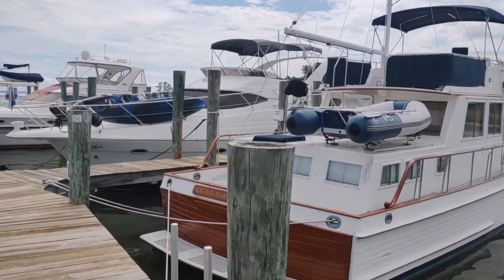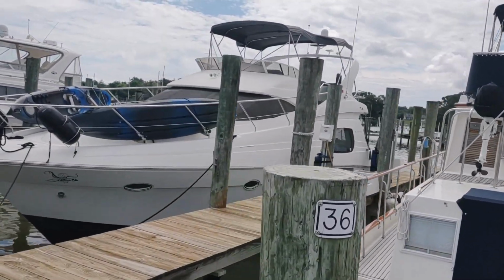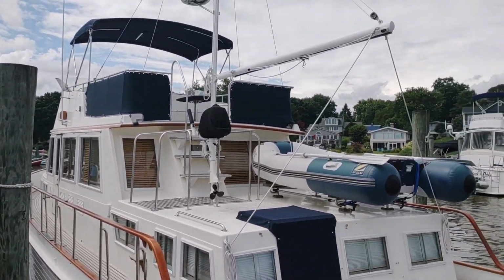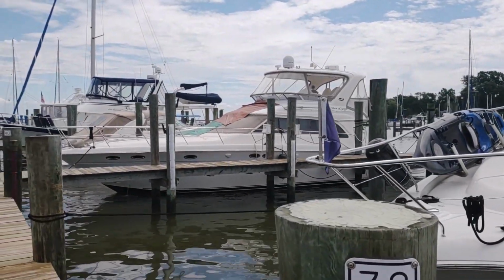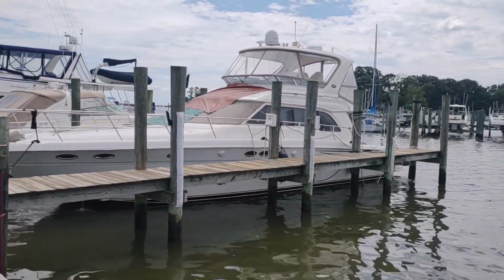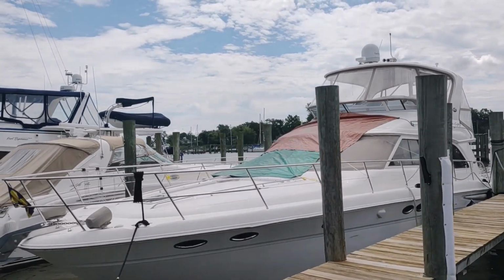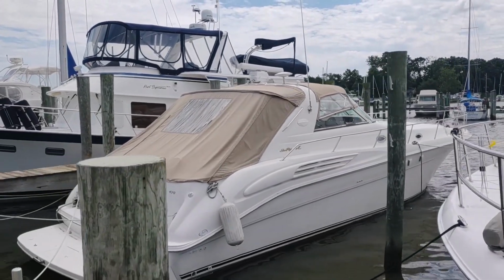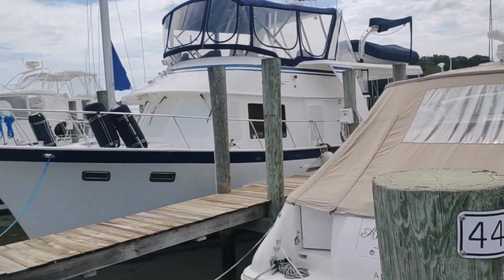Grand Mariner, another nice looking classic boat here. I believe it's a Grand Banks. Yep. Beautiful. Silverton, I believe that was, and another 480 Sea Ray sedan bridge. Sea Ray 450. Yeah, so we've got the bigger boats over here.